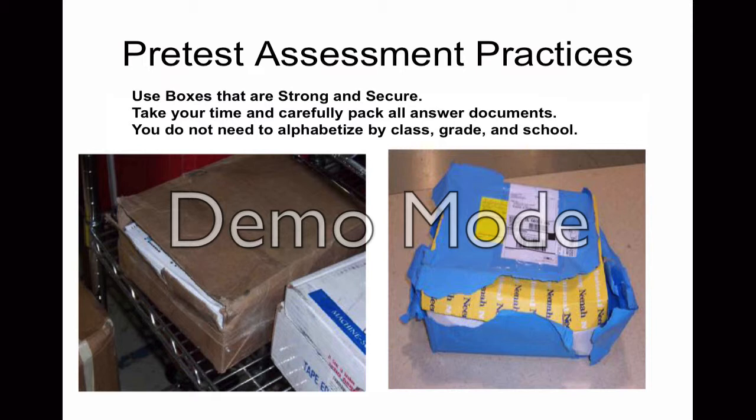You don't have to alphabetize by grade, class, or school. Just make sure that you have indicated that you have your class ID sheets indicating what class and level the following answer documents belong to.